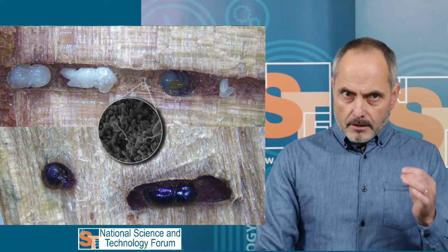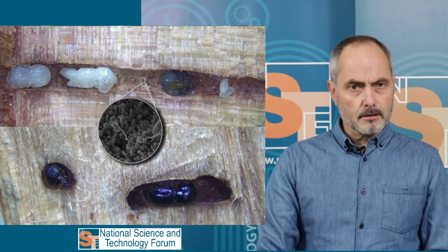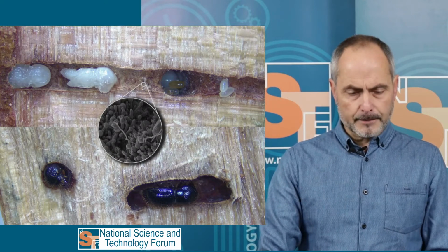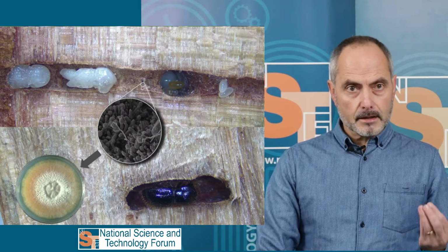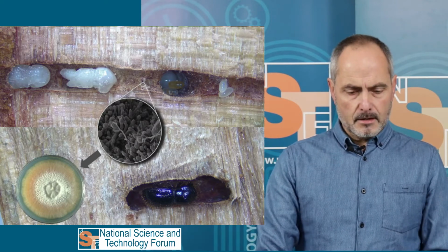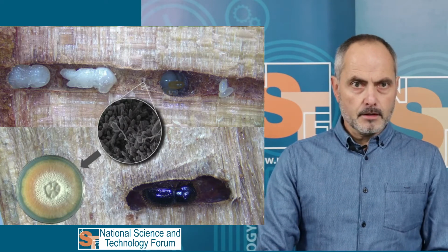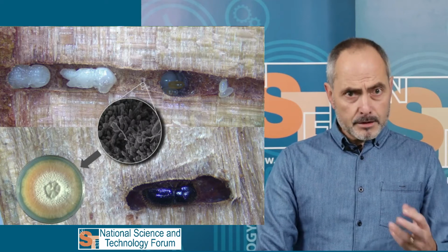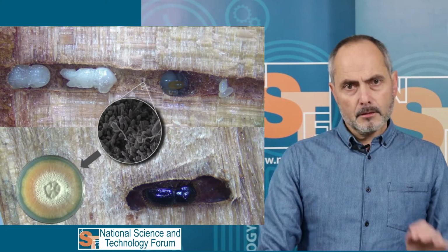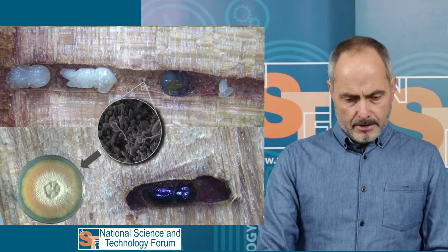If you take a microscope and look at the lining of the tunnel, you will see that there's a fungus growing, and this fungus is the food of the beetle. The beetle actually carries its crop with it. It cannot digest wood, but it makes its gallery in wood, and there it cultivates its fungus garden, which then serves as its own food. But it's very specific and picky as to what fungus it carries.